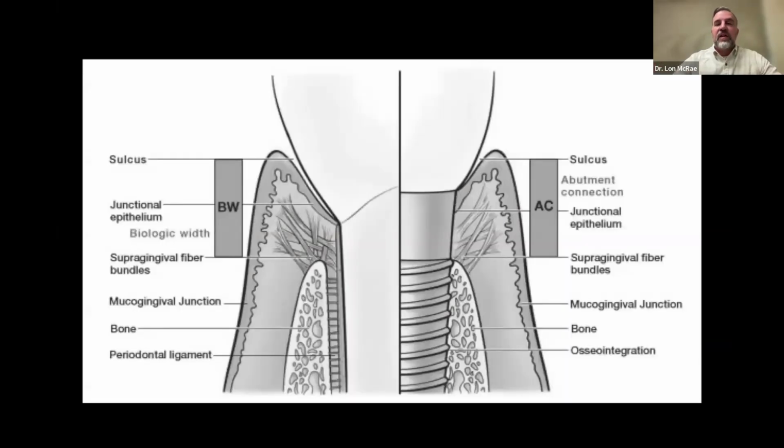So let's look at that. If you look at what happens with a tooth, do we have biological width with an implant? Absolutely. We have junctional epithelium, we have hemidesmosome attachment or Sharpey's fibers, whichever way you want to look at it. But is it as strong as it is on a tooth? If you look at the junctional epithelium on a tooth, it's very well organized. Is it organized on an implant? Titanium, zirconium, does it matter? And how strong is that attachment? I think this slide shows it best.